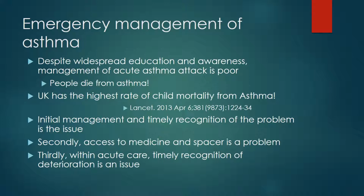It's really important for all of you to understand that despite all the effort that we are putting into asthma management, asthma is a source of mortality, especially in children. It is unfortunate, but I think the biggest problem within the management of asthma, as published recently in Lancet and other journals, is the poor understanding of how quickly asthma can worsen in kids and how quickly it can turn into a medical emergency, and then cyanosis and ultimately respiratory failure.